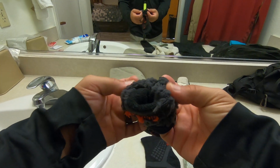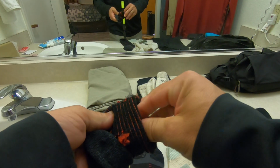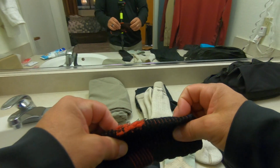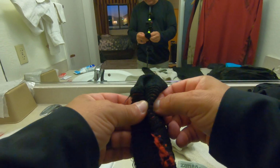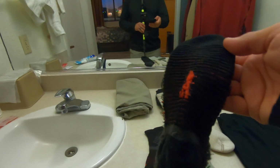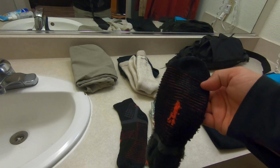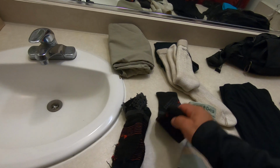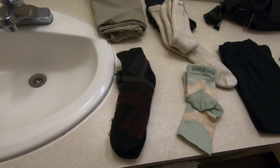Around the ankle, it has a wool lining, and the inside has like these little ribs. I'm not particularly sold on these ribs yet. I'm not sure if they're gonna rub my foot wrong or if they're gonna prevent the sock from sliding while I'm walking. So, to be determined, the review on these. But I've been wearing them for like 2 or 3 days now. They're doing pretty good.